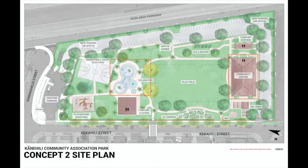Here is the Concept 2 site plan of Kanahili Community Association Park. A lot of the program and features are similar, but are rearranged to address layout and accessibility. One of the primary concerns with Concept 1 that we wanted to address was the location of the community center and its relationship to the parking spots for residents to easily come and go.